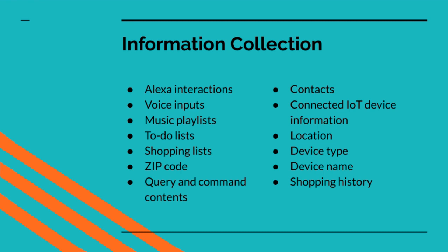This slide presents a list of data items that may be collected by Amazon. Note, however, that this list is not necessarily comprehensive, as different types of IoT devices are capable of collecting different types of information. Explicitly stated in the Alexa terms of use, Amazon processes and retains your Alexa interactions, such as your voice inputs, music playlists, and your Alexa to-do and shopping lists, in the cloud to provide, personalize, and improve their services. Other information items that Amazon states may be shared with third-party skills include zip code, custom music stations, query and command contents, phone numbers, and information about connected IoT devices.